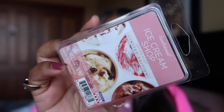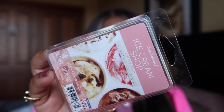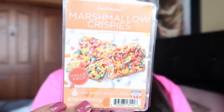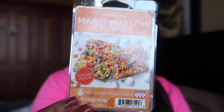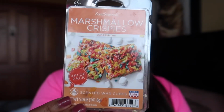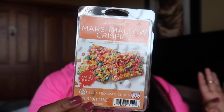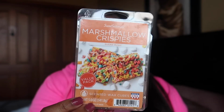And this one is Ice Cream Shop, which I did pick up from Walmart. Loved it. It smelled very creamy and nice, and I would definitely pick this one again. It's like a strawberry ice cream. And then, of course, my favorite, which is the Marshmallow Crispies, which is another beast mode wax melt. Another one that you can smell from here to Kalamazoo. It's amazing, and I would purchase these again, because this is very citrusy, fruity. If you see these in Walmart, pick them up. They're 100% worth what you pay for them.